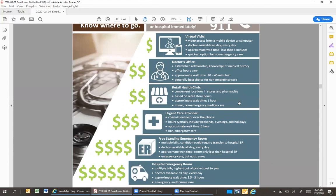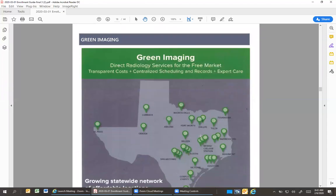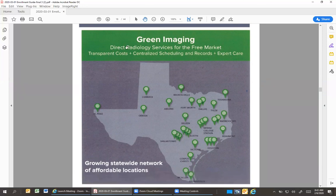This is a brief slide just to remind you really to stay away from an emergency room. Depending on where you are in Texas and around the country, there are freestanding emergency rooms popping up all over the place. That is an emergency room outside of a hospital. And there's going to be a lot bigger bill if you go to a freestanding emergency room rather than an urgent care provider. Now, one of the things that I mentioned a couple minutes ago in regards to a subcontractor in a hospital, a lot of times they might send you to get some radiology services.